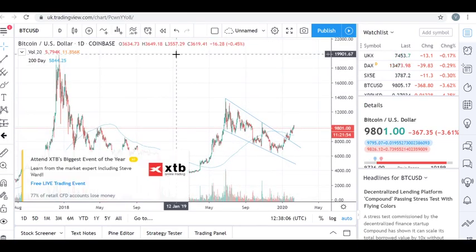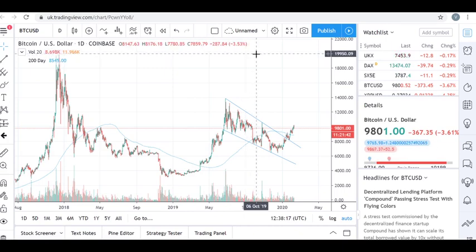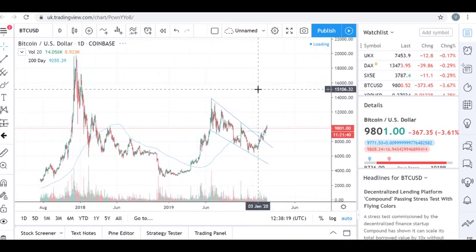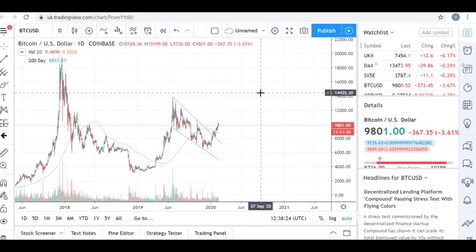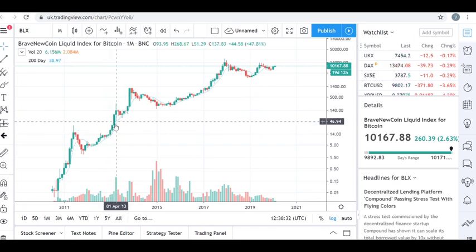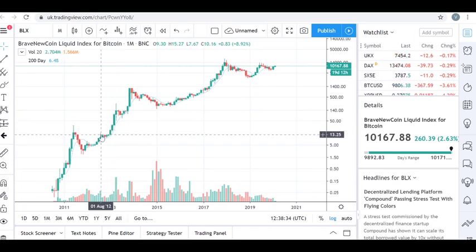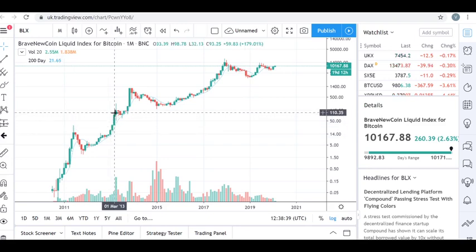New all-time highs are at $20,000 roughly, and if we obviously do test new all-time highs, then it would be very bullish if we broke that. But as I said, that would probably be after the halving, most likely. Obviously with Bitcoin anything can happen, but we have tested new all-time highs always after the halving. So the halving occurred here, and then we tested all-time highs a few months later and eventually broke past it.